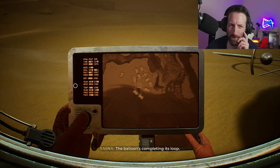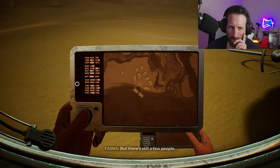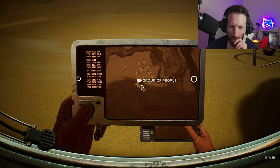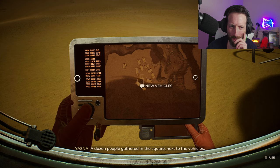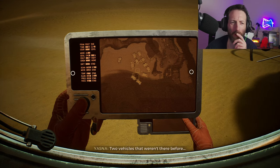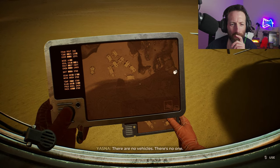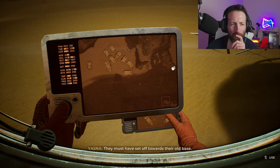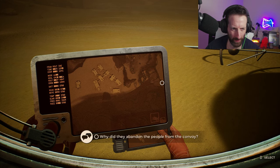The balloon's completing its loop. It seems quieter at the base. But there's still a few people. New vehicles. They're grouping up. A dozen people gathered in the square, next to the vehicles. Two vehicles that weren't there before. Oh. They've left. There are no vehicles. There's no one. They must have set off towards their old base. Or to the ship. Well, that's a possibility.